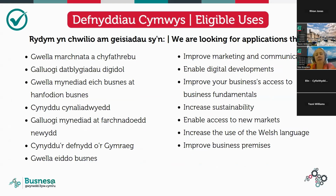We're looking for applications that do the following, and the reason why we've listed these is that these are the things that businesses were telling us that they would appreciate support with, as part of the business survey that we completed over Christmas. So the fields were to improve marketing and communication, to enable digital developments, to improve the business's access to business fundamentals, to increase sustainability, to enable access to new markets, to increase the use of the Welsh language, and also to improve business premises.